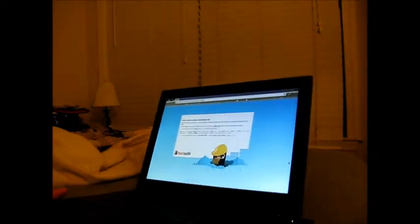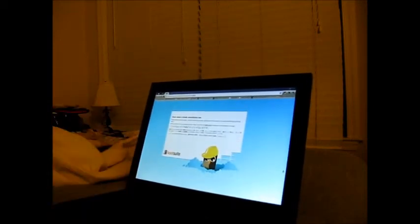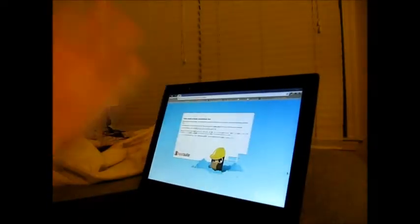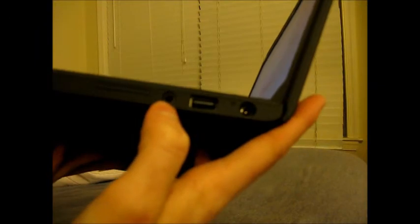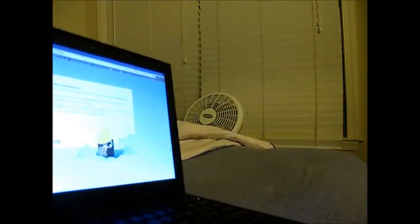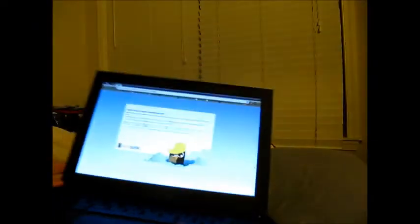But what I can't really get over is the ports. Let me unplug it. Great battery life, by the way. One USB port. One USB port. I assume that's an earphone jack and not microphone. And VGA. Why VGA? Beyond me.